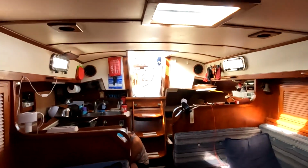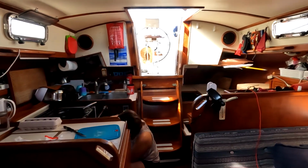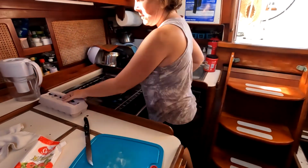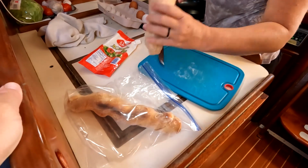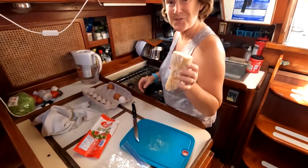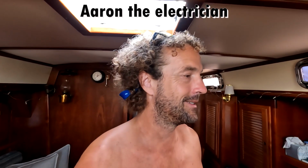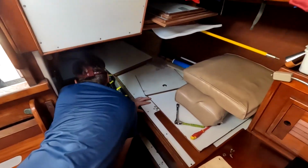That's awesome. A few things stored around the cockpit. Lindy's getting us some breakfast going. What's for breakfast, Lindy? Egg sandwich. Sourdough baguette that I made yesterday. Awesome. All right. Well, Aaron should be here with the batteries soon, so we're looking forward to getting this one done. It has begun.